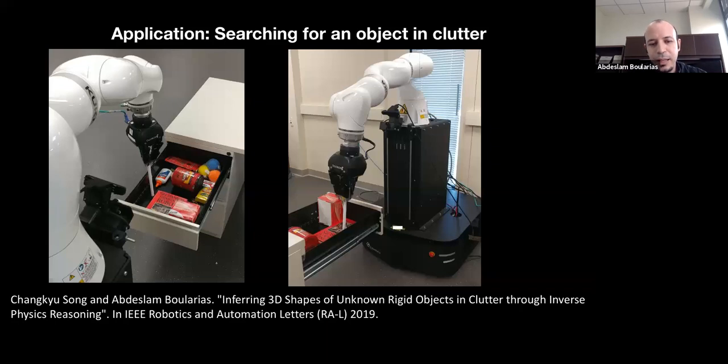One application for that is searching for an object, for example, inside the drawer. Let's say you have an object, and then the robot will be playing with these objects, and then observing how they are moving. And then based on their motion, it can infer their shapes, and also based on their interaction with each other. So as these objects are colliding with each other, you can infer like there must be something below, or there must be something. So using physics reasoning can help you understand the scene better.